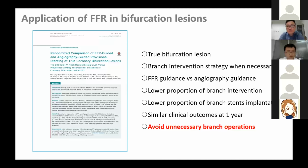Those patients were randomly assigned to receive either FFR guidance or just angiography guidance. Up to 1 year follow-up, the patients from the two groups had similar clinical outcomes, but the patients undergoing PCI with FFR guidance had a lower proportion of side branch intervention and also a lower proportion of side branch stent implantation. That means for this kind of patient, if we treat using FFR guidance, we could avoid unnecessary side branch intervention.